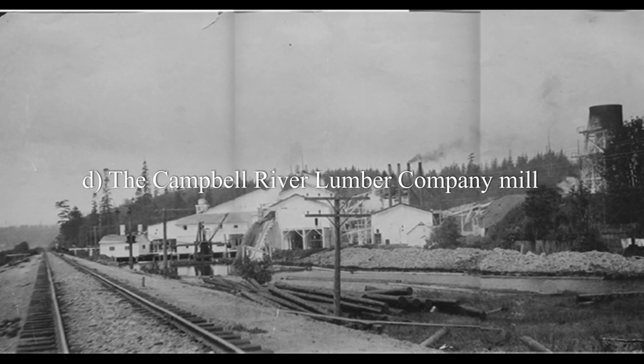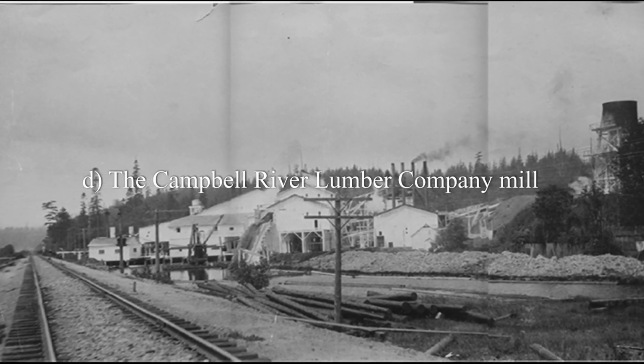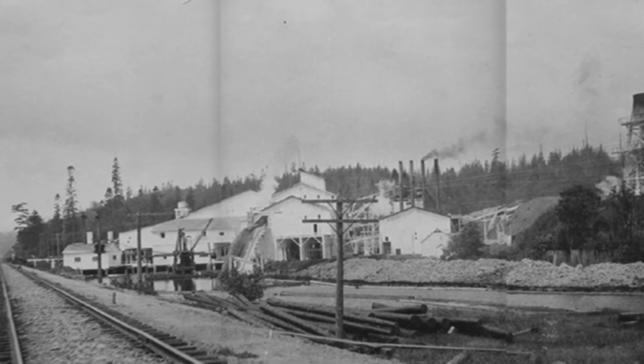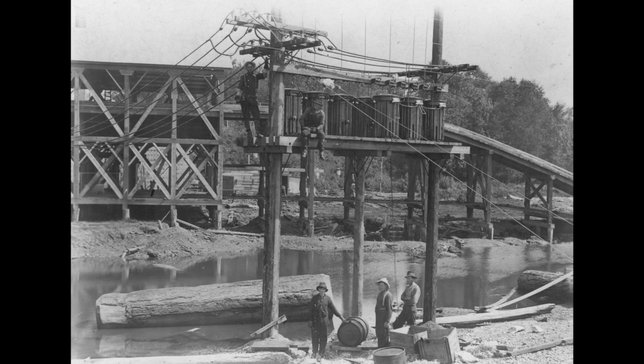The answer is D, the Campbell River Lumber Company mill. Because the mill was electrically powered, it was fairly easy to bring power to the nearby community of White Rock. So, for such a small town, White Rock got electric power relatively early in 1916. Question number 13. This is another straightforward one.